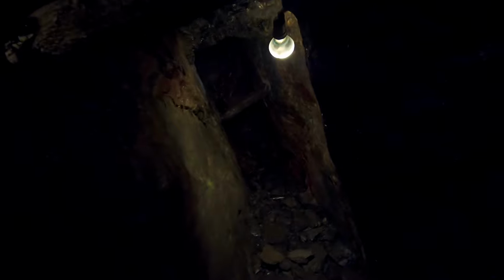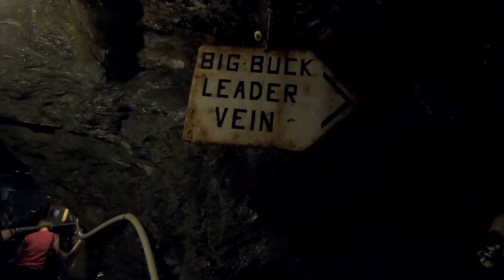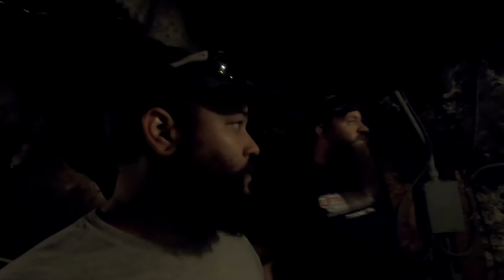A vein in there. That's one of the cool veins. Big buck leader vein. Yeah. So we're gonna get out. We're out here and we're walking around. Gonna check this coal mine out. It's a pretty nice tour up here so far up at Pioneer Tunnel.